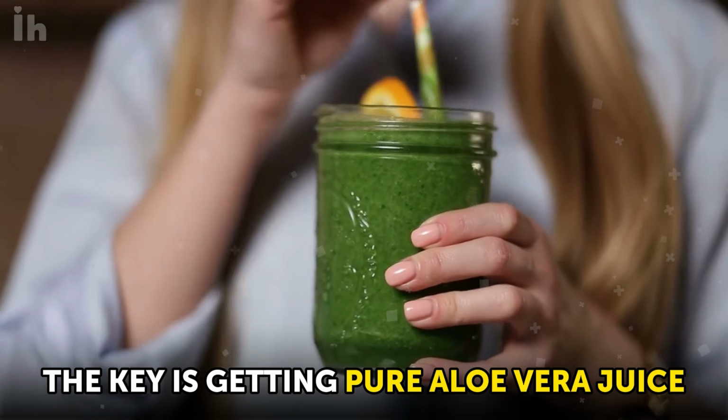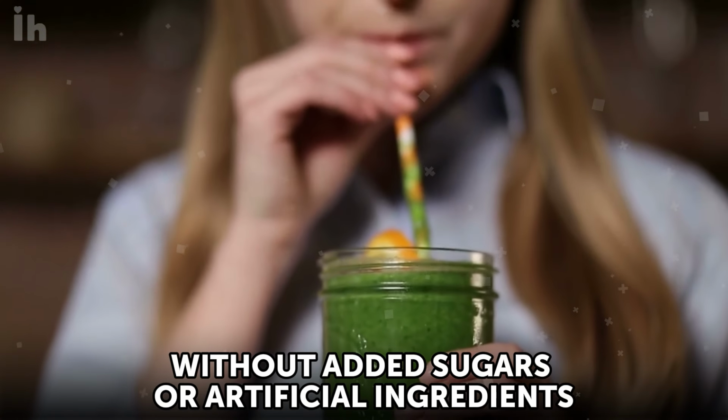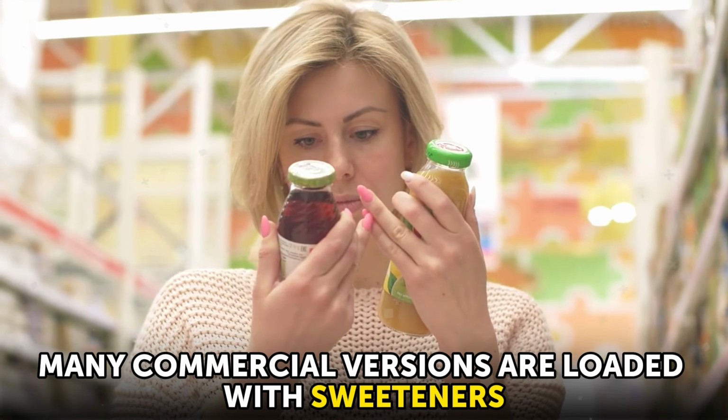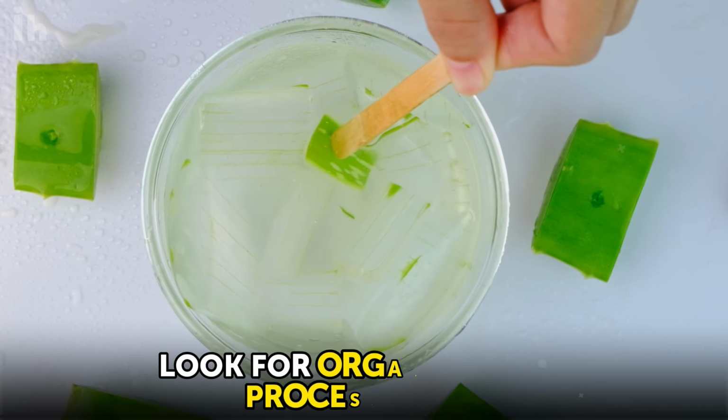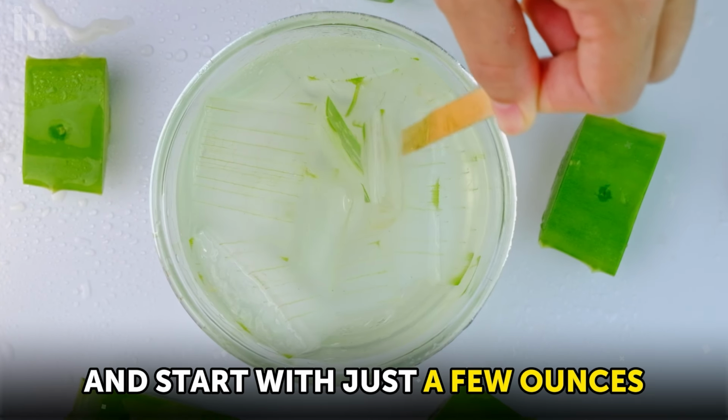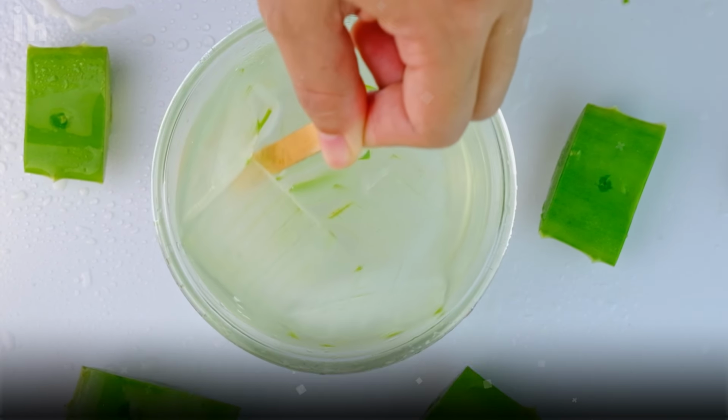The key is getting pure aloe vera juice without added sugars or artificial ingredients. Many commercial versions are loaded with sweeteners that defeat the purpose. Look for organic, minimally processed aloe juice and start with just a few ounces to see how your body responds.